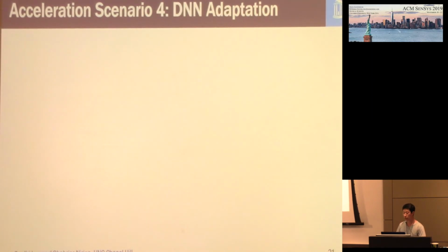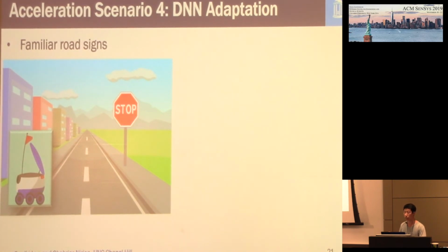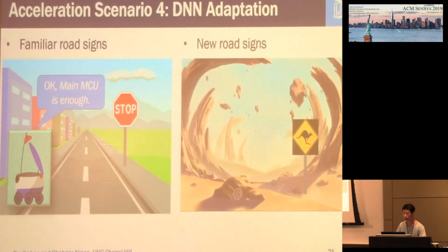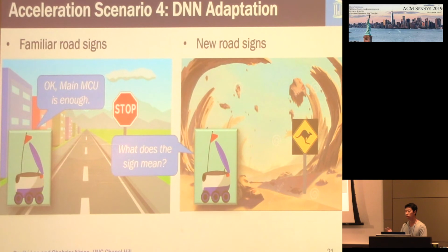The last acceleration mode is DNN adaptation. When the robot is in a place having familiar road signs for which its DNN is trained, it's easy to recognize traffic signs, and in that case we only leverage the main MCU. But when the robot gets into a new place having totally different kinds of traffic signs, the recognition accuracy will decrease.